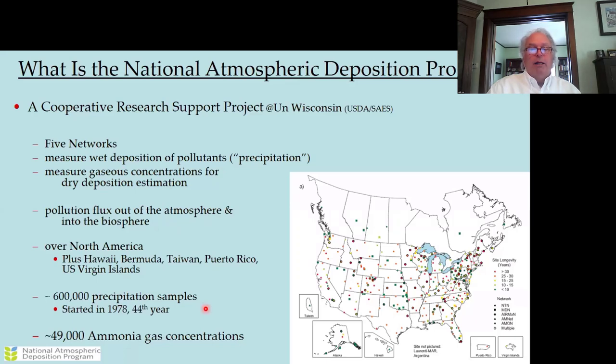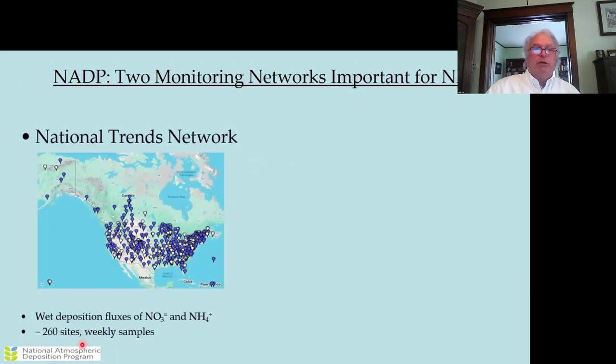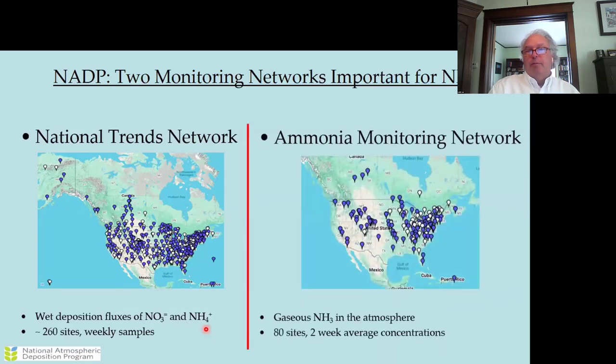So we've been doing this for quite a while, and we can see trends as pollutants change over time, as the emissions of those pollutants change over time. And we also have an ammonia gaseous network where we have about 49,000 observations of ammonia gas concentration in the atmosphere. 2 networks in particular are of interest, the National Trends Network, where we measure the wet deposition of a lot of different compounds, including nitrate or oxidized nitrogen and ammonia reduced nitrogen at about 260 sites. And we do that on a week-to-week basis. That's a wet deposition measurement. And then there's our ammonia monitoring network, where we have about 80 sites where we measure 2-week average concentrations of ammonia in the atmosphere.